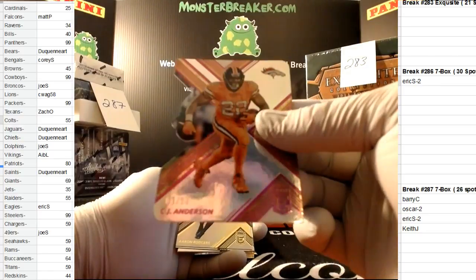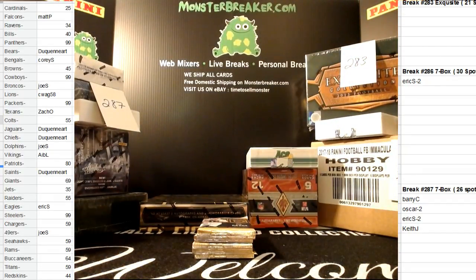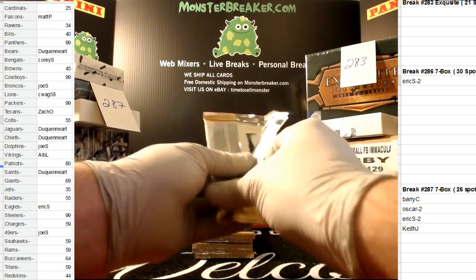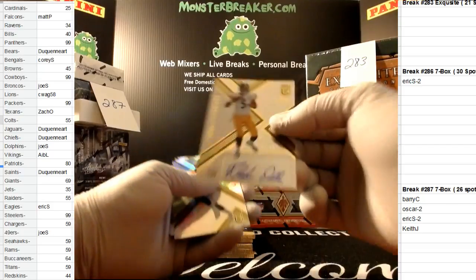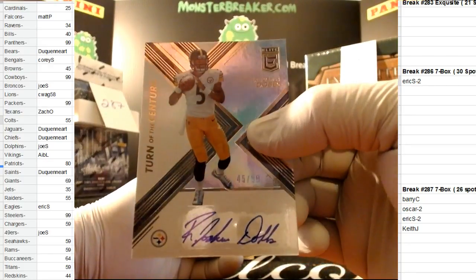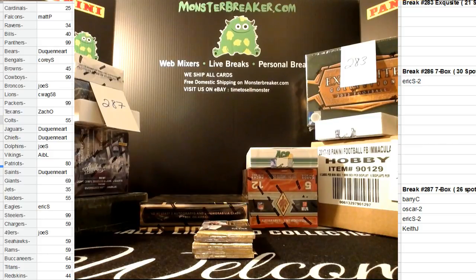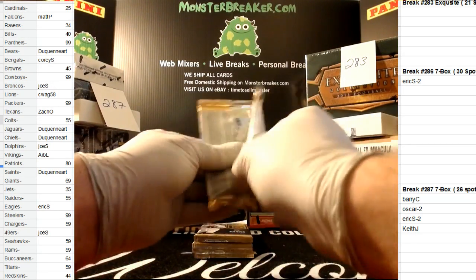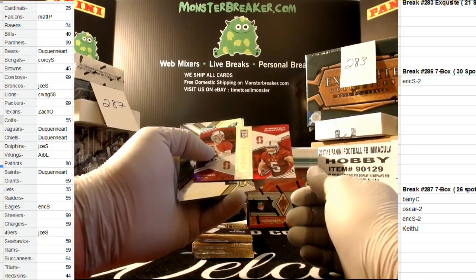Die cut, CJ Anderson for the Broncos, 1 of 24. We have an autograph of Josh Dobbs for the Steelers. Turn of the century, 45 of 99. We have Andrew Luck and McCaffrey, Colts versus Panthers, college ties.